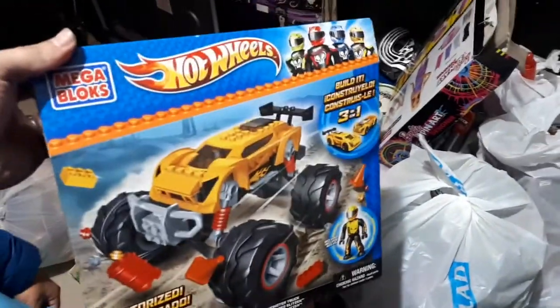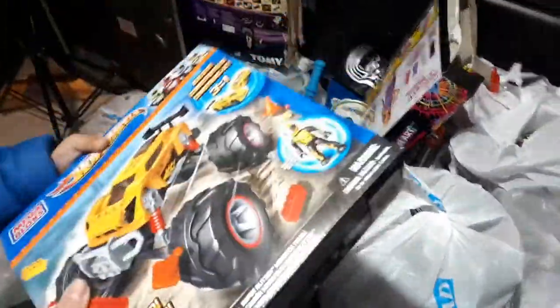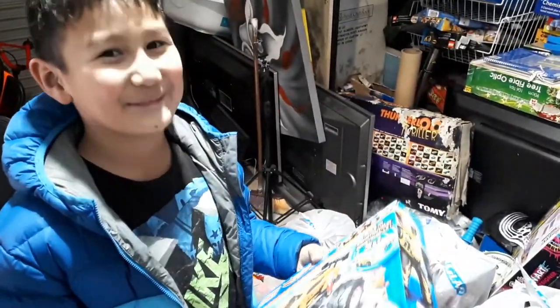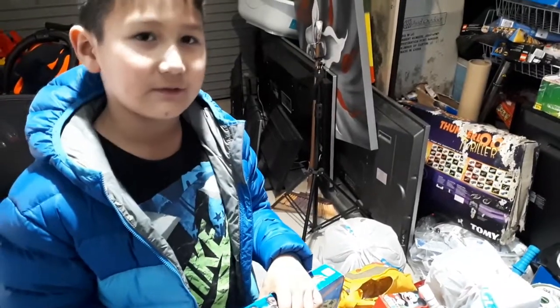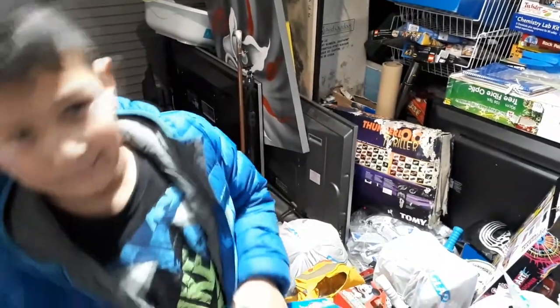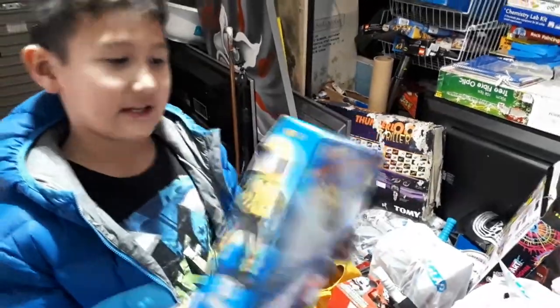And then we also picked up this Hot Wheels Mega Block. As you can see, it's all still sealed up in the box, so it hasn't been opened. I'm going to send this to China to my cousin because he wants it. And I have much better Lego than him. And this is only his second set. He's never had one piece of Lego. Me and my mom bought a huge Lego set for him in China. Not very much, and we're going to send this to him.